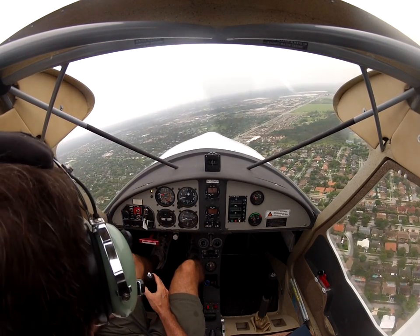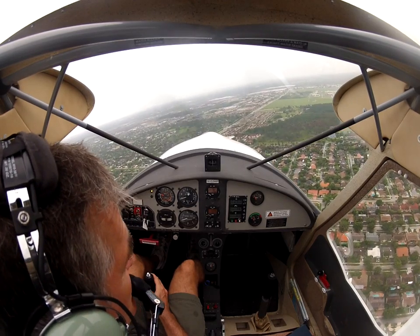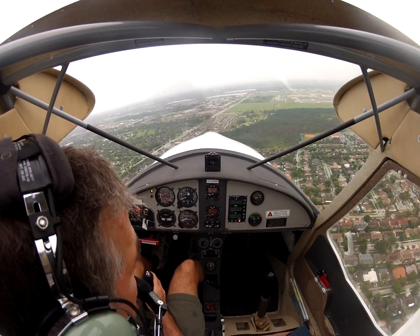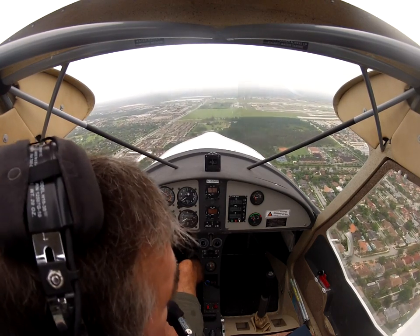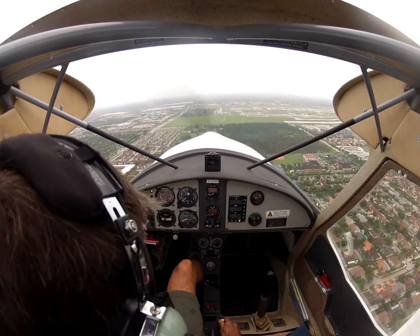So here we are turning base around 700 feet. I want to maintain the surplus altitude again to make sure that I have it. I don't want to be too low. I'd rather be too high and slip rather than be too low and try to stretch.